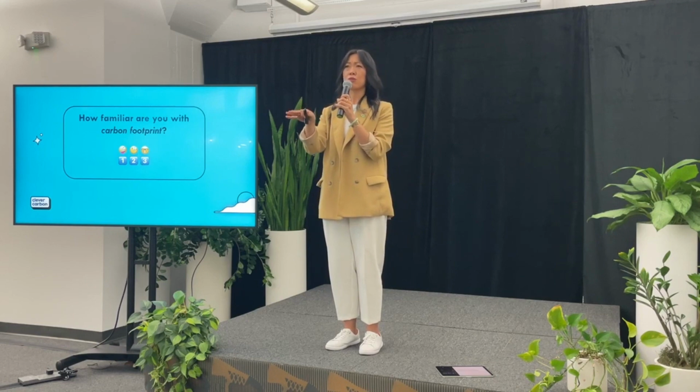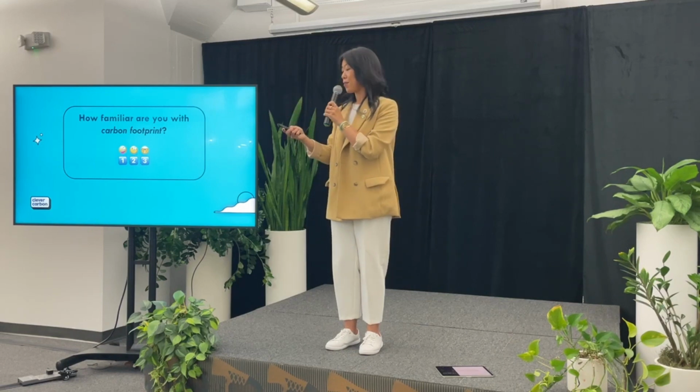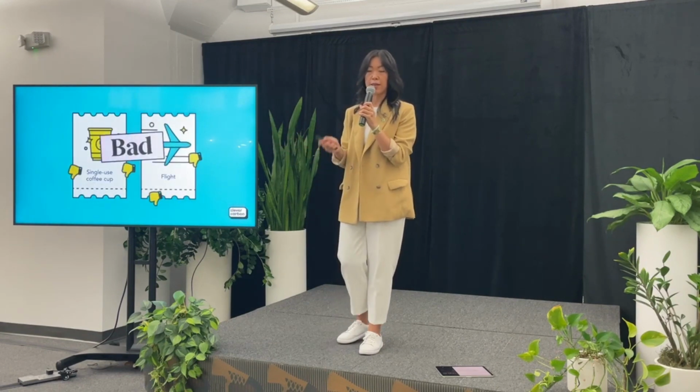What about emoji 2? You kind of know a little bit? Perfect, okay, lots of hands go up. What about emoji 3? Some carbon experts in the room, wonderful. So we've got a different kind of realm of different familiarities, and I hope by the end of it, everyone will walk away with something a little bit new.